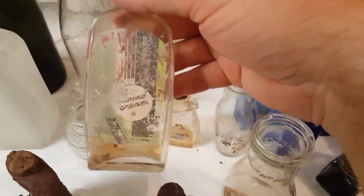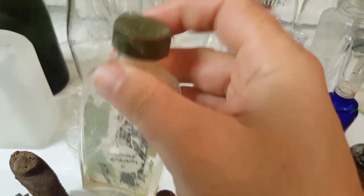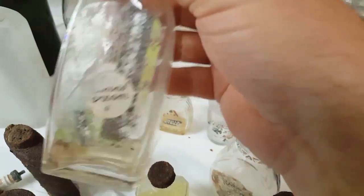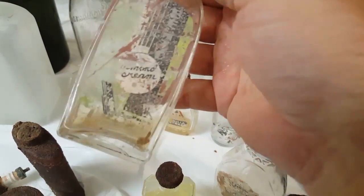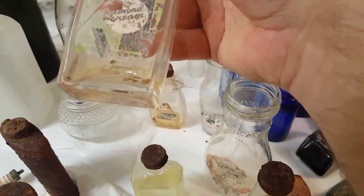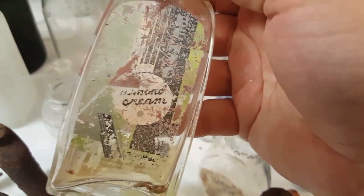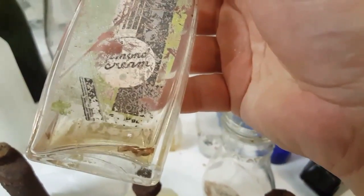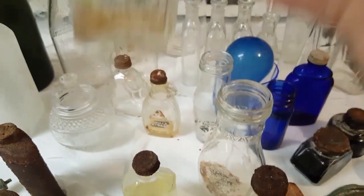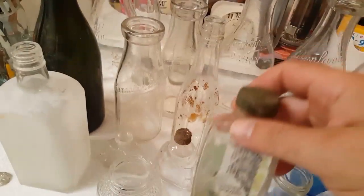This one's probably the most modern of the bunch. I don't know when they started doing plastic lids on this, or caps. Benzo cream, some kind of cream, almond cream. The original liquid still inside. That's cool.